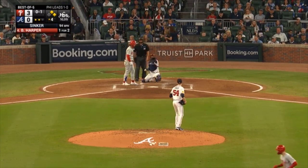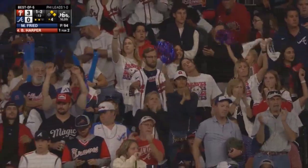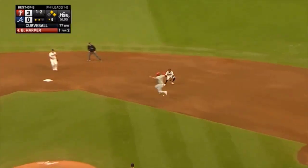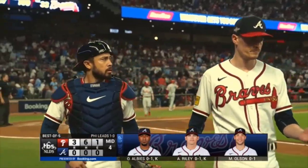Harper takes a ball. Knocked it out. He's the only one that laid off Strider's slider all night. And Harper on the ground ball to Albies, and Max Fried is out of the inning.